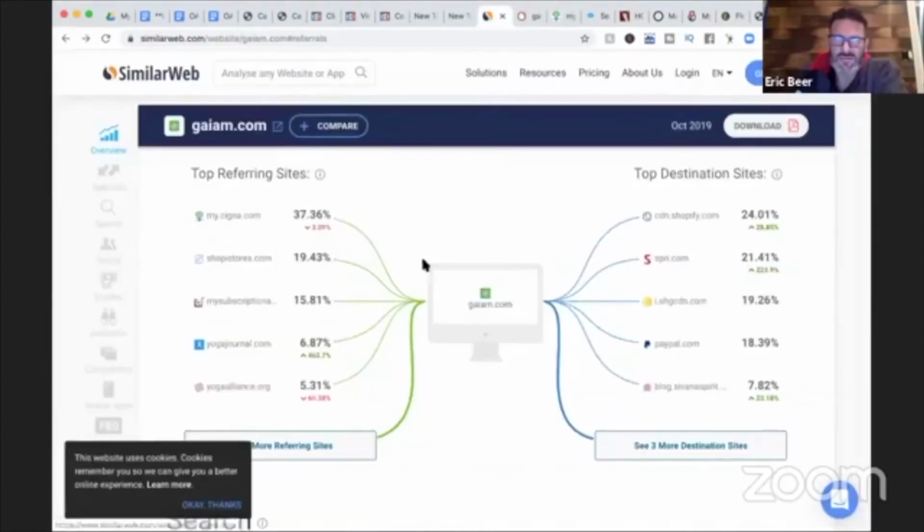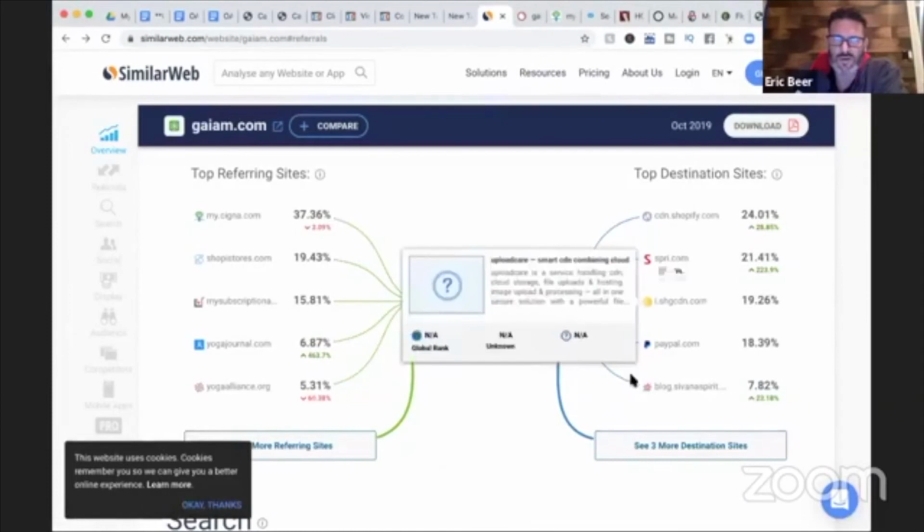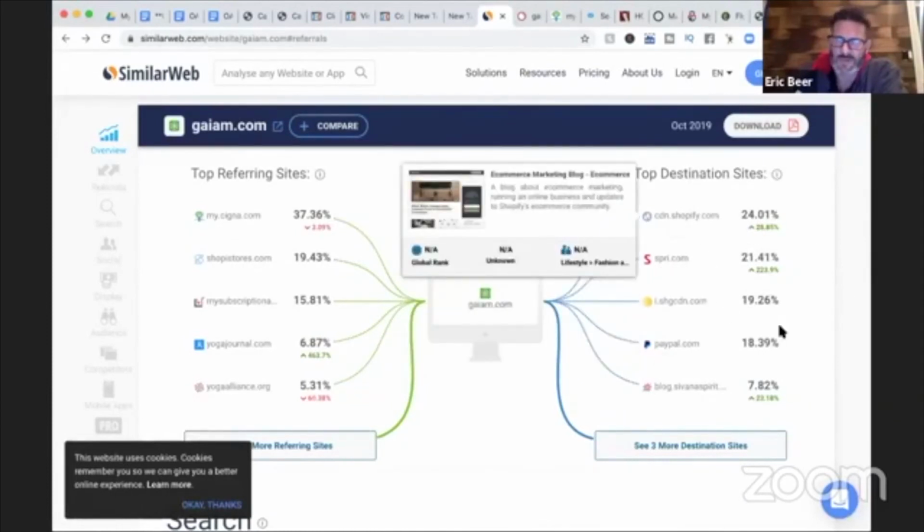Interesting. Who's sending traffic inside their site? Then where are they going? Where are they going out? Well, Shopify, PayPal, these are all merchants.